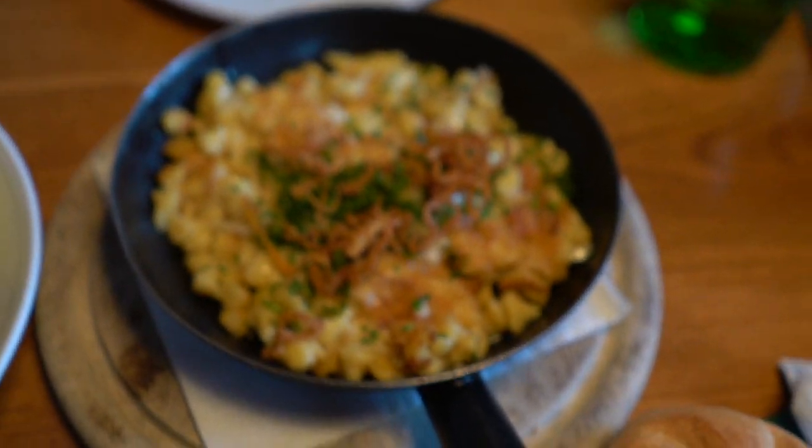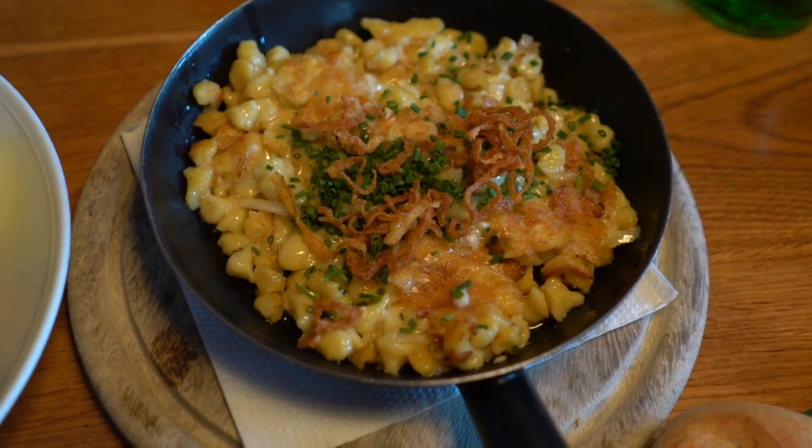Next up, we have this Spatzel or whatever. It's almost, I think it's like their version of mac and cheese. Oh, so cheesy. With the onion, it's so good.